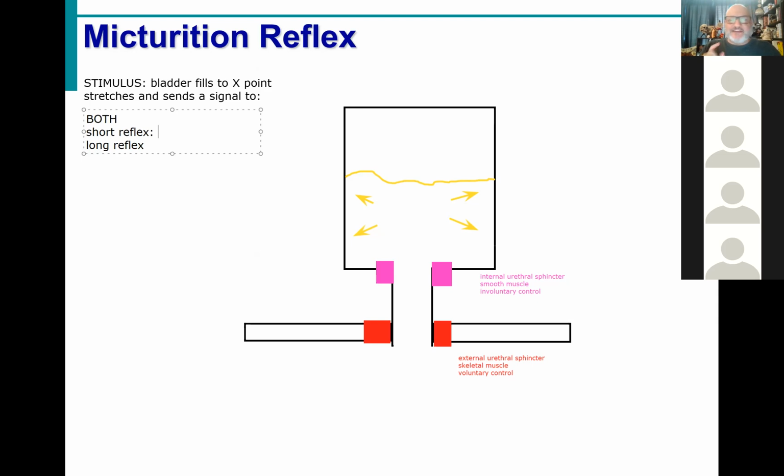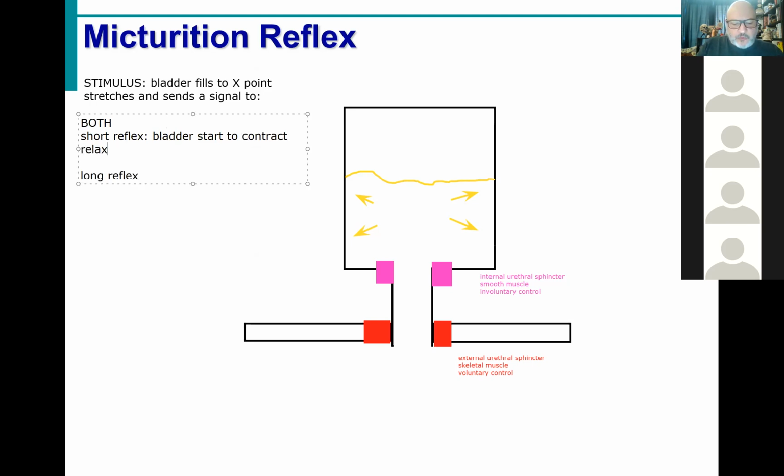The short reflex in this case is going to be to the bladder to start to contract. And this short reflex is going to relax the internal urethral sphincter. Notice when this relaxes, a little bit of urine can enter into the urethra. And when that little bit of urine enters into the urethra, are you aware of that?